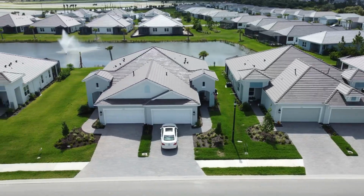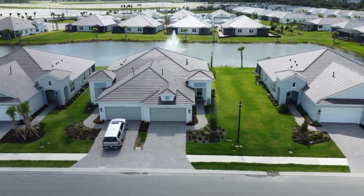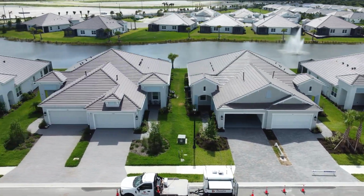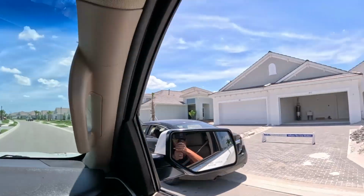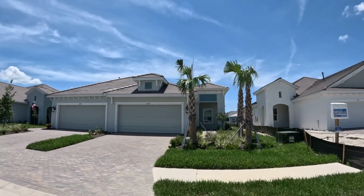Now, if you're familiar with that Neil villa, that's called the Tidewater, I believe. Tidewater. It's a very popular villa. They are building that in here, so if you're interested in that, let us know. But yeah, they have some of those. Here's the Tidewater right there. Beautiful floor plan. I actually walked through it when we did a video over in Boca Royale. But yeah, these are the villas.